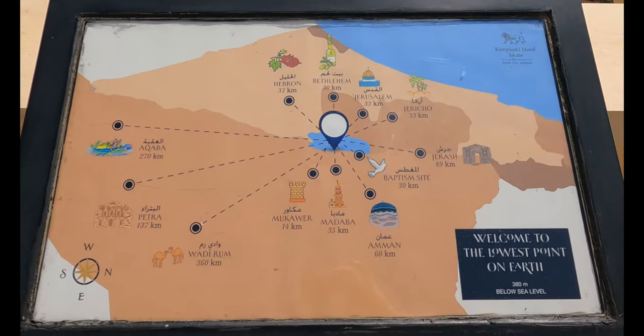We're at the Kempinski Ishtar Hotel, which is actually located right in the Dead Sea, as you can see behind me. And the Dead Sea is actually the lowest point on Earth. It is 400 meters below sea level. And we're about to go swimming, or more like floating actually.